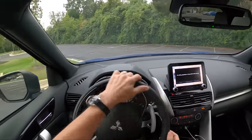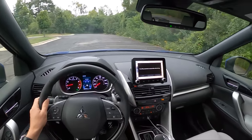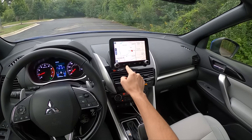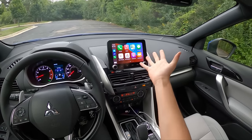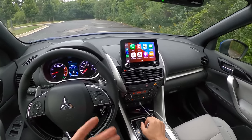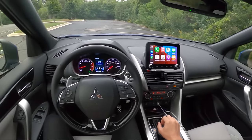So we're going to come to a stop, and we're going to hit enable Apple CarPlay. I've experienced this in a couple other Mitsubishis, and it's the same story here. I wish they would update that, and here we go. Now we can enter Apple CarPlay. You have to do this every time you start the car. You get into the habit of it after a little while, but sometimes it can be a little bit irritating.